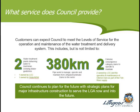2 are owned by Lithgow City Council and operated and maintained by Council staff, as well as Oberon Dam, which is operated and maintained by Water New South Wales. Council continues to plan for the future with strategic plans for major infrastructure construction to serve the LGA now and into the future. Matt, can you explain some of the strategic plans that Council has for water?